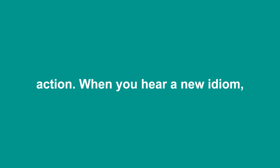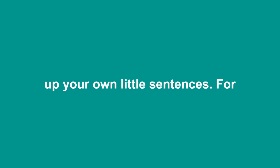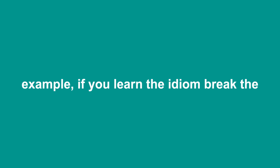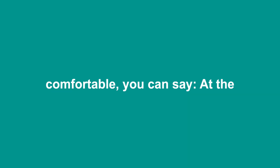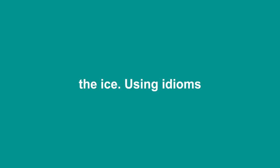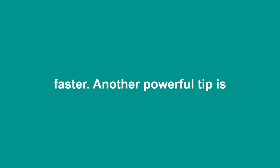When you hear a new idiom, try to use it right away. You can make up your own little sentences. For example, if you learn the idiom break the ice, which means to make people feel comfortable, you can say, "At the party, I told a funny story to break the ice." Using idioms quickly will help you remember them much faster.